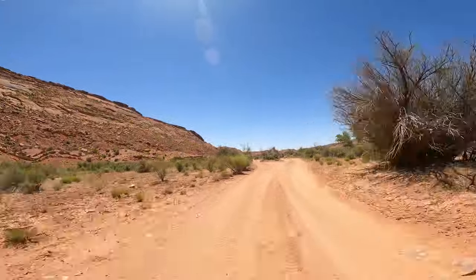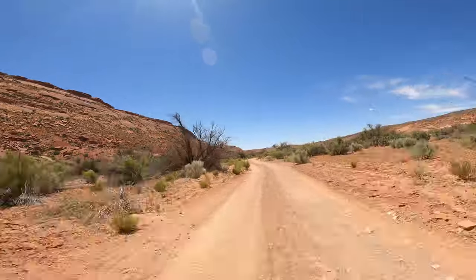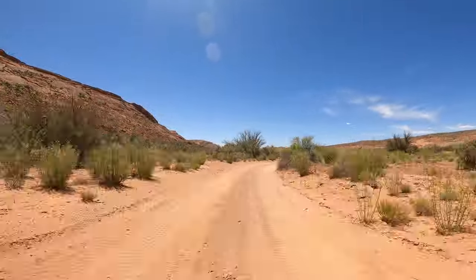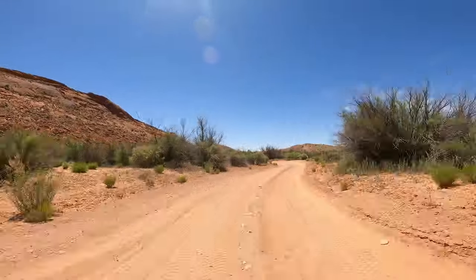These little pauses that you see in the change, I stopped several times, and those are just to make the video run a little smoother. You're not missing any of the trail. This is pretty much 99% of the trail that I went on.